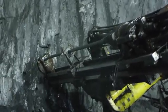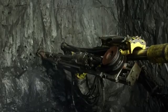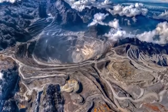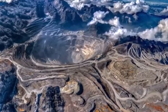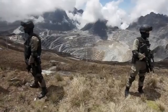At its peak, the mine produced nearly 3 million ounces of gold and more than 800,000 tons of copper each year. This makes it one of the most important sources of these metals in the world. This has been, though, one of the most controversial quarries of recent times because of the environmental damage it's caused.